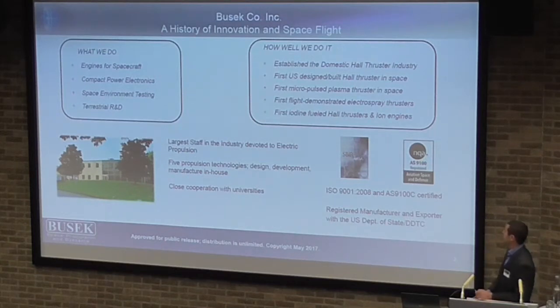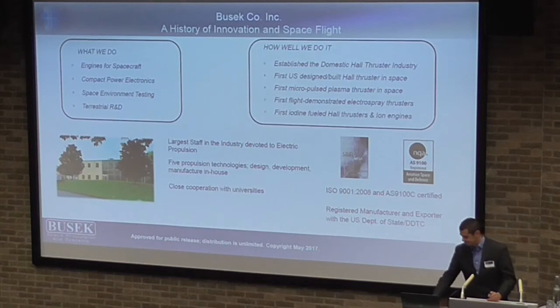We historically have focused significantly on Hall thruster technology. We were the first US-built Hall thruster to go into space, and so far any Hall thruster that has been launched through the US has been either ours or based on licensed technology from Busek. We had the first micro PPT thruster in space, and most recently, this past year, the first successful electrospray thruster used in space, and I'll talk about that one a little bit today. And we've also been working with iodine propellant a lot in the recent years. I'll touch on that as well.